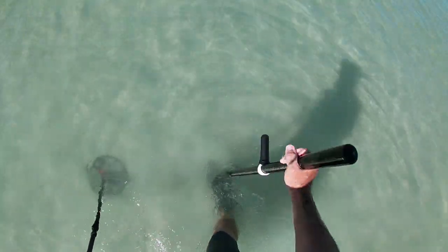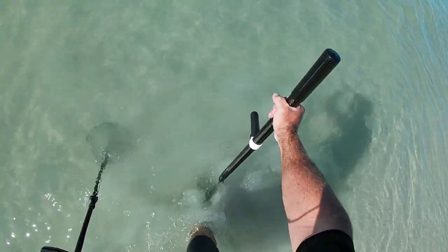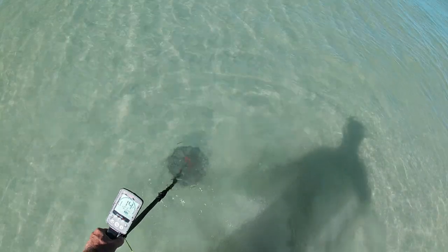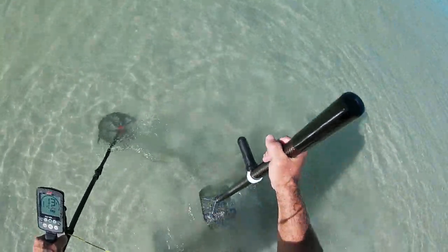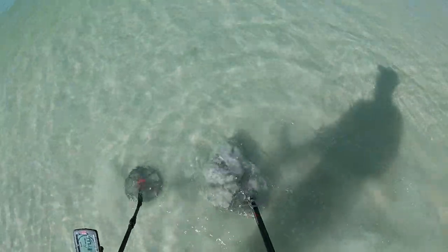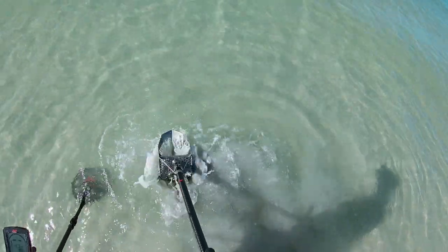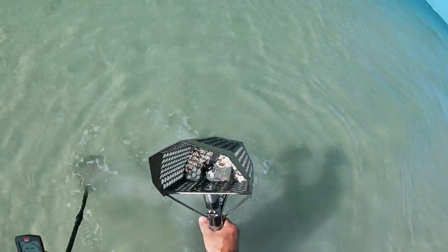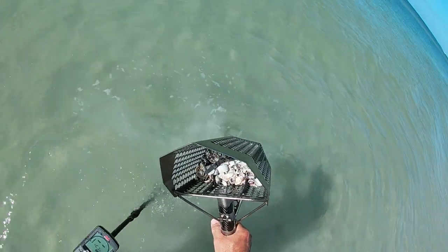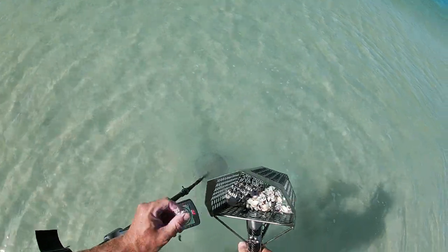Solid 13, 14. It's loud. It's going to be a pull tab. And 99% of the 13, 14s you pull are going to be pull tabs. Actually, I should go 999 out of 1,000 are going to be pull tabs. Or nickel. Or pull tab.